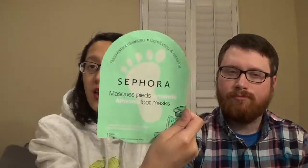They are masks. So first up is from Sephora. It's the almond foot mask. I love these masks. I enjoy these. I repurchase these over and over again, especially during the VIB sales because they're like $1 off. So I like to stock up on them on that side. You've used the Sephora ones before? Oh yeah, I would use a foot mask because my feet hurt sometimes and they feel better afterwards. Hurt less.